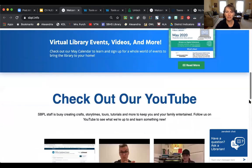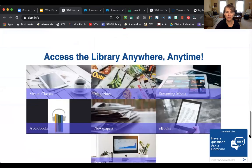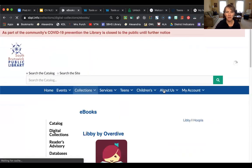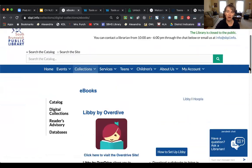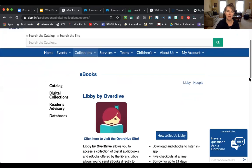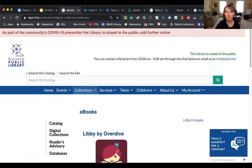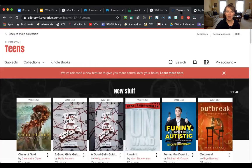Now we're going to look at ebooks. So if we scroll down, you'll notice we have ebooks down towards the bottom. As I mentioned, we have two main providers, and many public libraries will have one or the other, or they may have both. We're going to start out with Libby, which is the first on our list. And my Libby, actually, because I'm a high school librarian, is set right to go to my teen population.